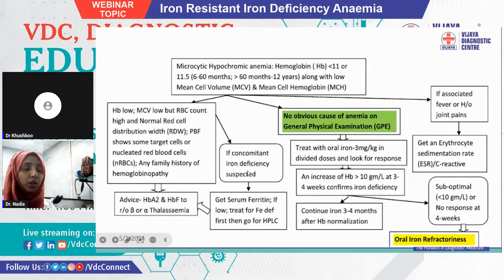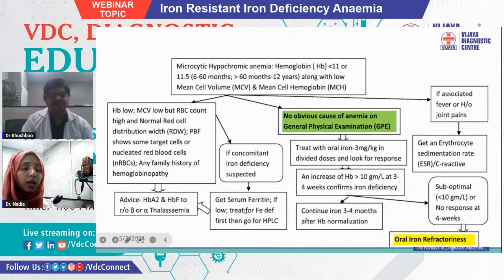But if the patient is showing concomitant iron deficiency symptoms, as well as a microcytic hypochromic picture along with elliptocytes, then it's better to get the serum ferritin levels evaluated and treat the patient for iron deficiency before they undergo the HPLC procedure. And then once we rule out the hereditary causes of the microcytic hypochromic picture, we should look for any joint pains or fever in the patient to rule out any chronic inflammation. If the ESR and CRP are elevated, then the patient is most likely suffering from anemia of chronic disease.